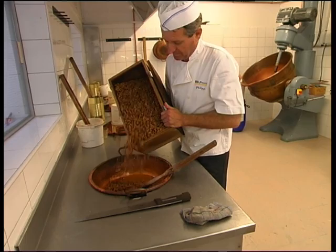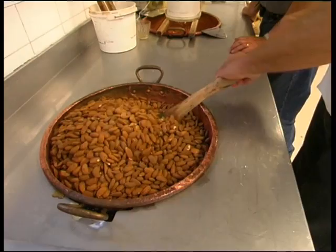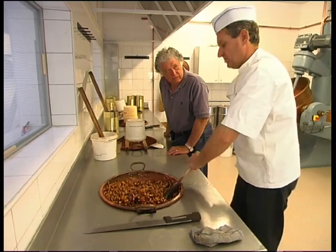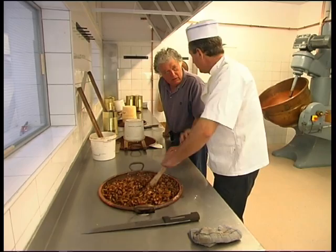It's an old Provençal tradition. It's eaten at supper on Christmas Eve, just before midnight mass, where they have 13 desserts. And in those 13 desserts, there's black nougat. And the black is made before.